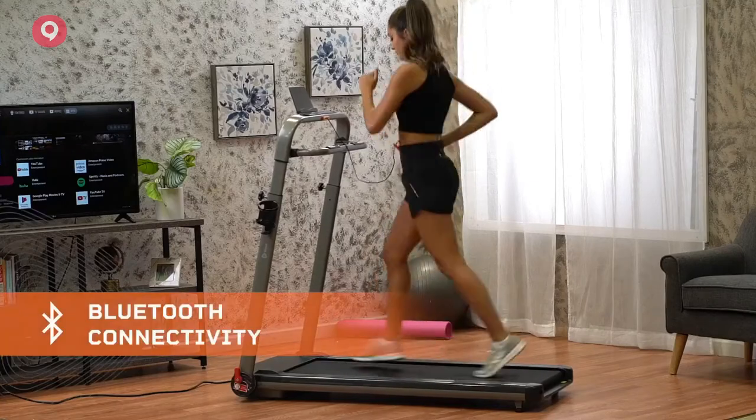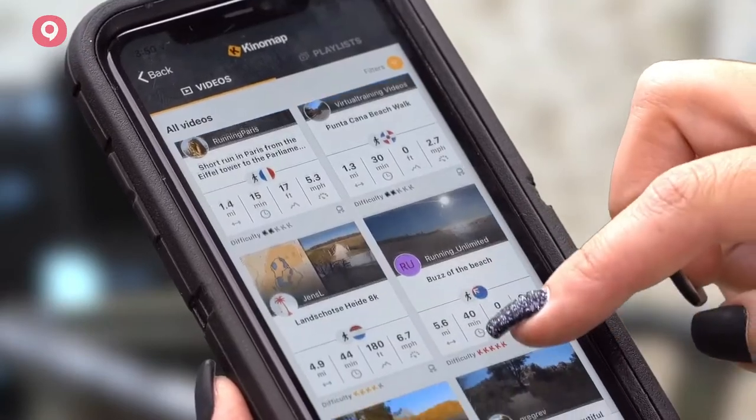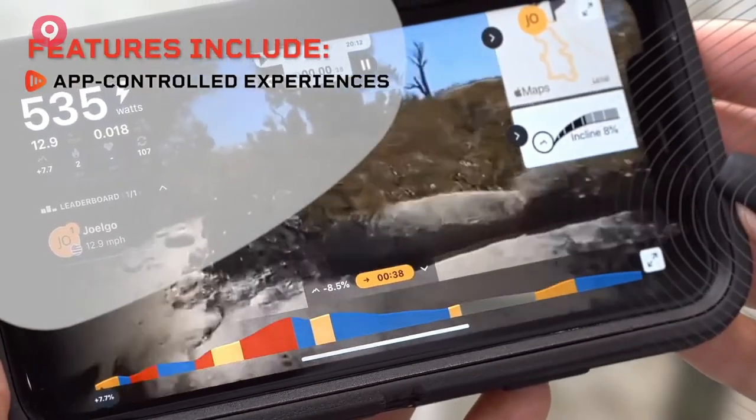Bluetooth connectivity enables you to experience interactive workouts, powered by popular running apps on your tablet or smartphone. Apps can control the ElectroStride speed to provide a virtually real jogging experience.